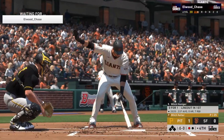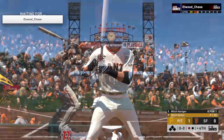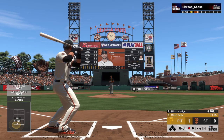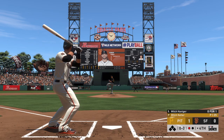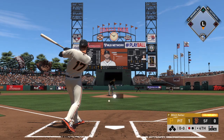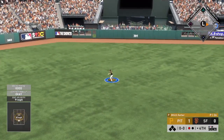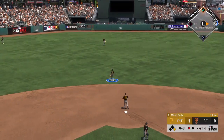Mitch Haniger the next to bat. Hit it hard but lined out in his first at bat. Yeah, Matty, it's always a little frustrating when you square one up. You hit a solid line drive like he did, and all you have to show for it is a jog back to the dugout. That can get in your head for a little while. And that finds its way into center for a one-out base hit.